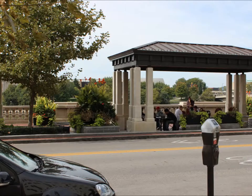People playing chess at the riverfront on a Sunday afternoon.